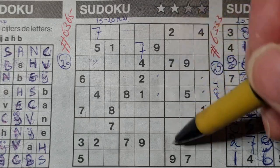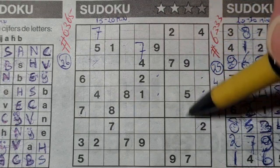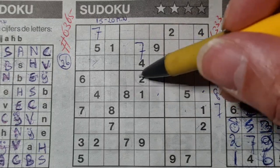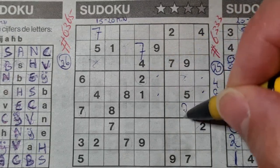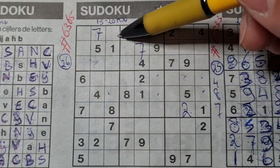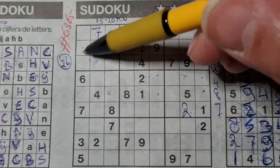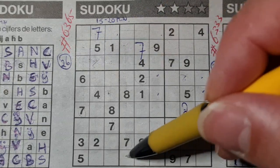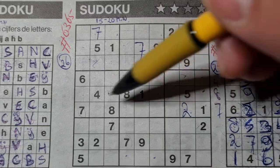How about the 2 in this column? The 2 in the last column. So the column between, the only 2 places left for the 2 should be here or there. We see a 2 in this row, so no 2 there. 2 should be there. Okay. Cannot continue with 2.